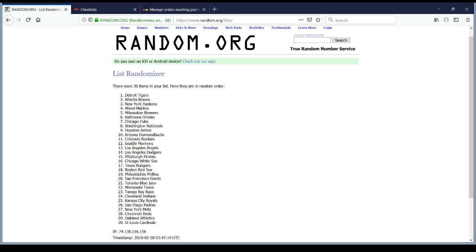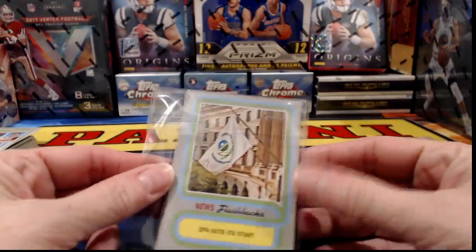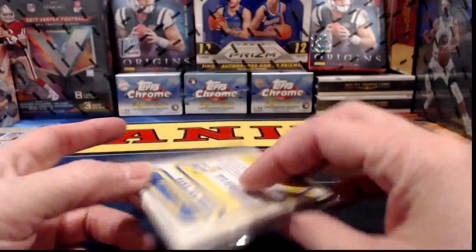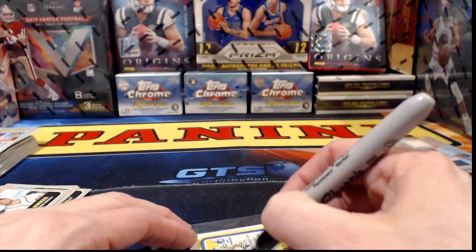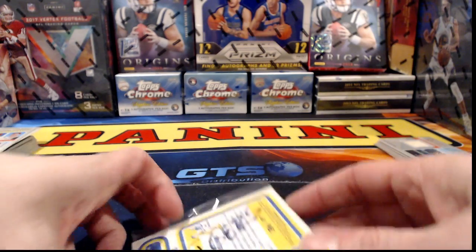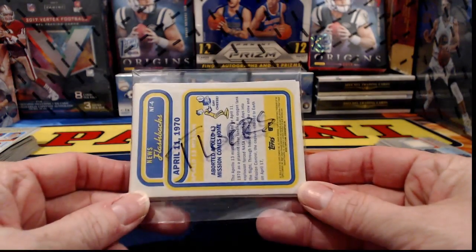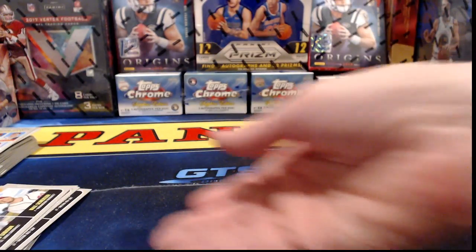So that is this little pack of news flashbacks cards that we looked at just a moment ago. I've got them in a team bag here so that I can write on the team bag. Of course, you know I would not write on your cards. I think everybody would know that, but yeah, I wrote on the team bag.